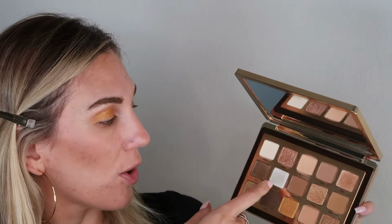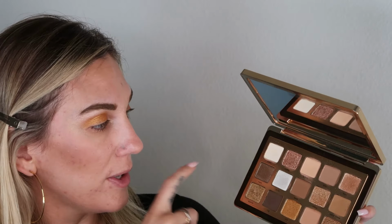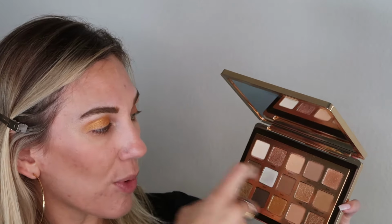Less of the metallics, like Aura, I could definitely take out. I wish we had more of these, more plays on the golden tones with those shades. That's kind of how I'm feeling with my, you know, just first impression eye swatches.